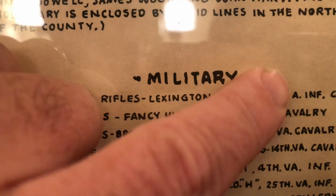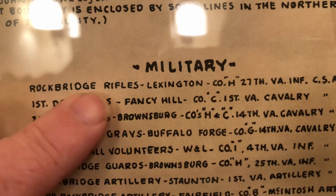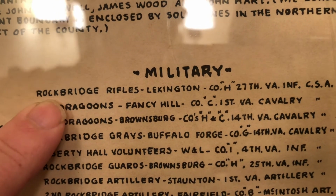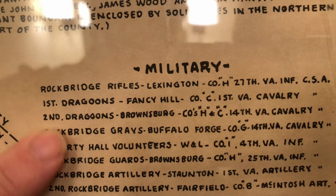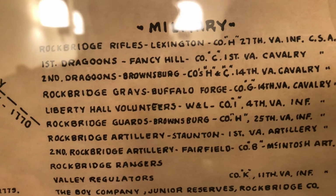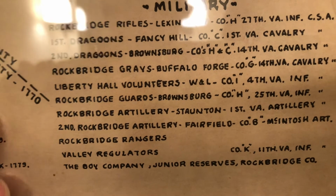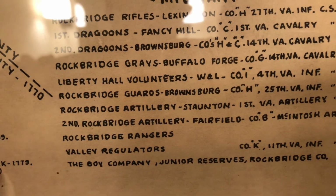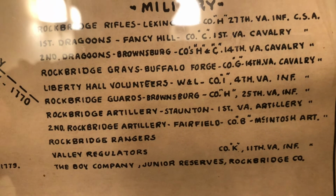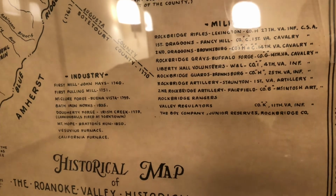So here's the list of the military units, a partial listing of the ones in Rockbridge County. The Rockbridge Rifles was actually what General Paxton joined in the Civil War. Then you can see down here the Liberty Hall Volunteers, and there were several Paxtons in that unit. Out of these units also came the larger units, like the 4th Virginia, which I believe Liberty Hall was in. I'm not sure about the Rifles. There was the 27th Virginia, and so forth.